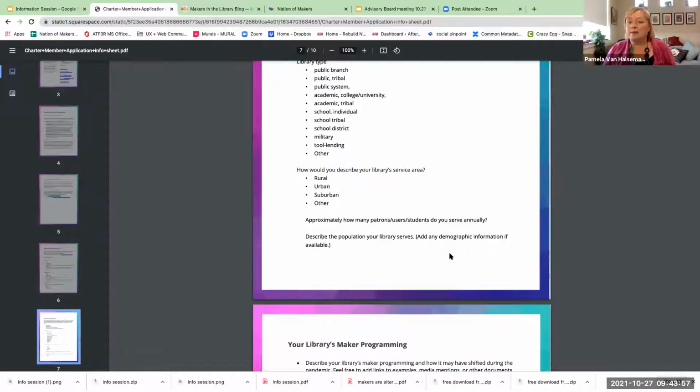And maybe your library is a system. So if you're a county library system, maybe what applies, or it could be a branch. We're open to the choices. So we want to know, is your system applying, or is it just your branch? And then your system may have both urban and rural in it. I do understand that, or suburban and rural.